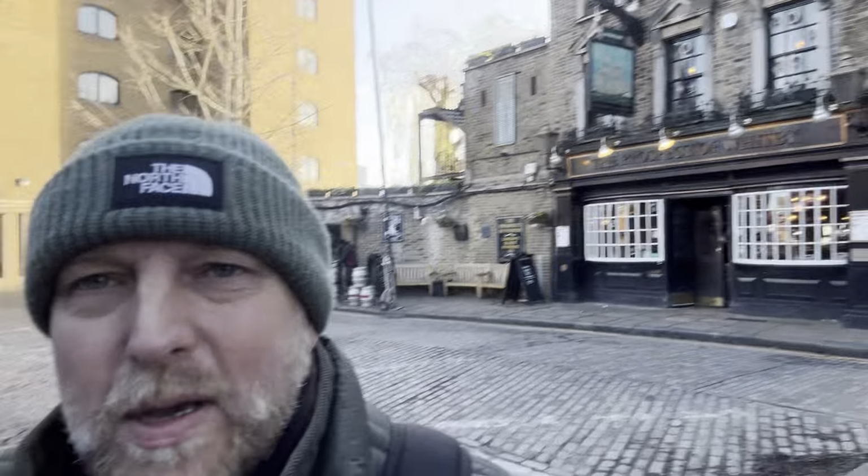There we have it. Look, the Prospect of Whitby. Absolutely loving it. It's cosy, it's warm. It's got a huge nautical feel to it, due to location, its history. A lot of little rooms, little nooks and crannies. And, like a pub, they do a lovely Sunday roast. Perfect spot to have a Sunday pint and a bit of grub.